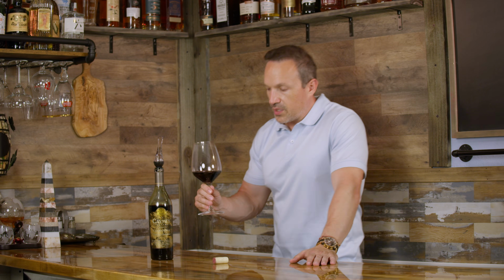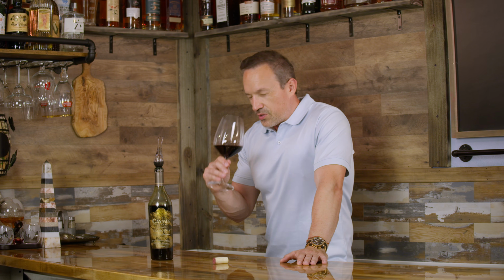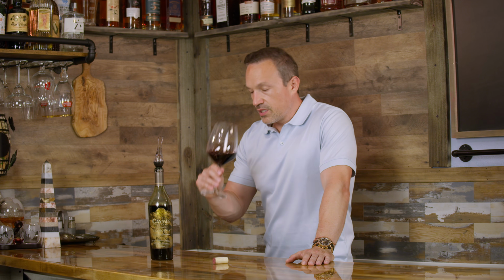I mean, you could probably keep this bottled for another 10 years, maybe more, maybe 5. Smells amazing. I would say the berry, I said blueberry, but maybe more like raspberry. Yeah, but almost a saltiness, I would say. That minerality. Let's see what it tastes like.